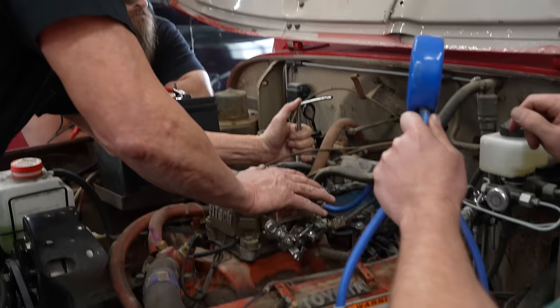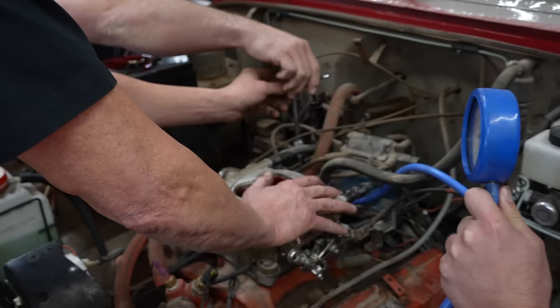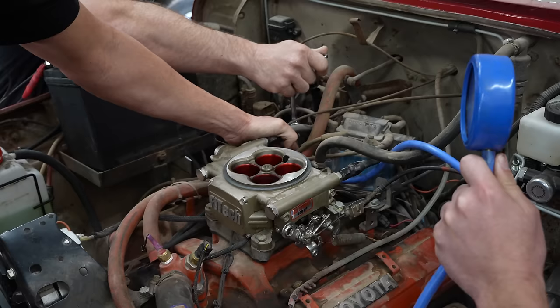Dave, we're gonna make you the official nut and bolt guy. Can you see that bolt down in there? Mm-hmm. So lefty-loosey, righty-tighty. I'm sure you're familiar with that one. I think we're gonna be pretty close to there, but let her rip, dude. Hey, go ahead.